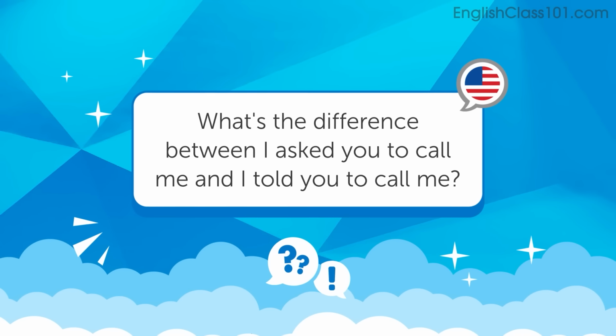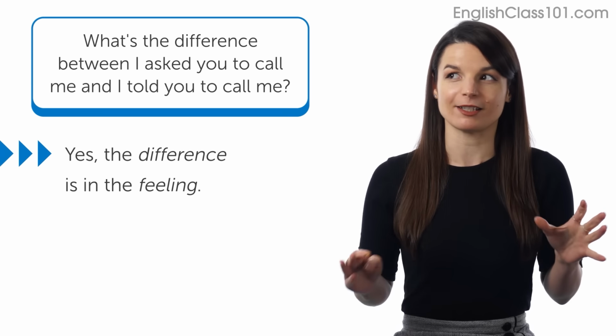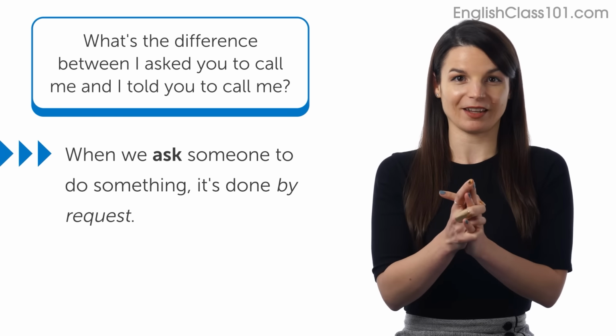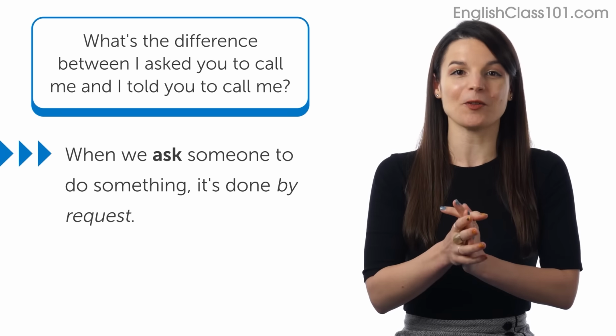Hi Tamid. Tamid says, is there any difference between I asked you to call me and I told you to call me? Yes, there is a difference. The difference is in the feeling. So when we ask someone to do something, it's a request, right? The other person can say yes or no, right? If I ask you to call me, it's a request.